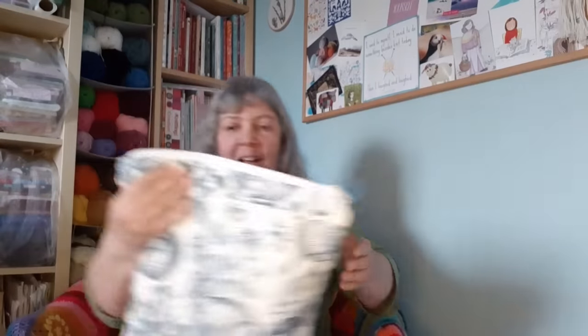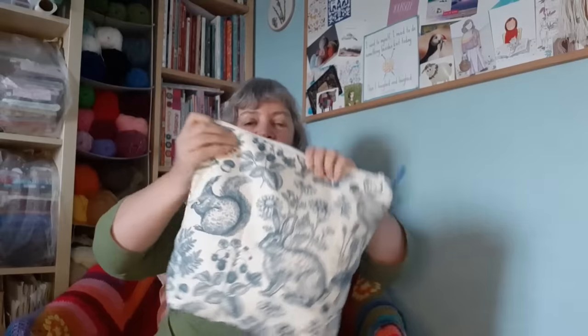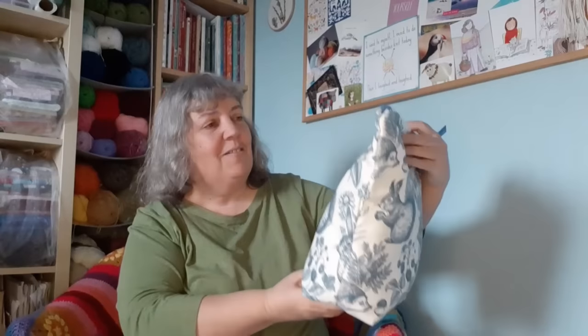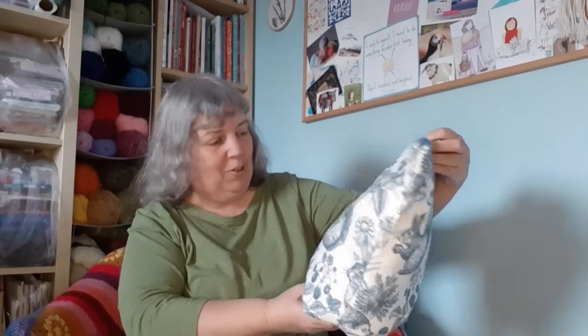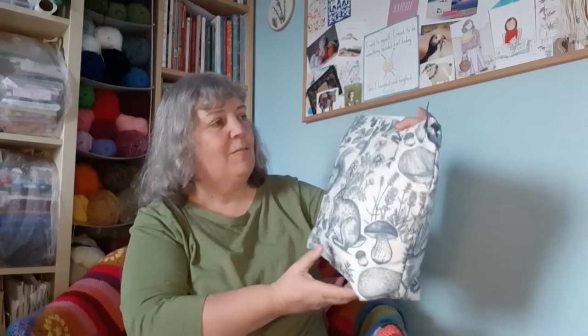I was going to show you a couple of things that I've bought recently as well. So the first, talking of Paula from Stitched by Mrs. D, I have bought the most beautiful project bag. I just could not resist that fabric. It's just woodland. It's got hedgehogs and squirrels and toadstools and a rabbit or hare. I'm not sure if it's a rabbit or hare there.